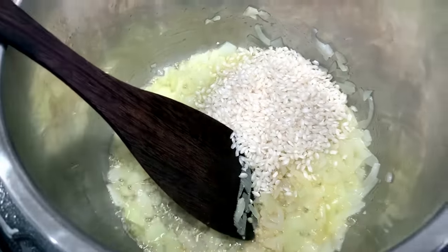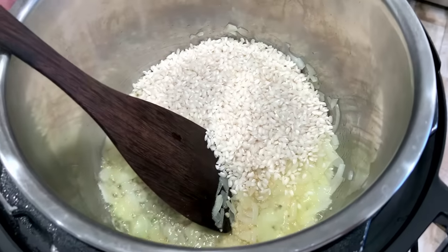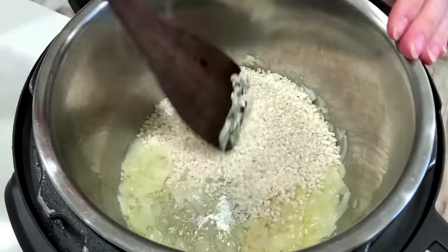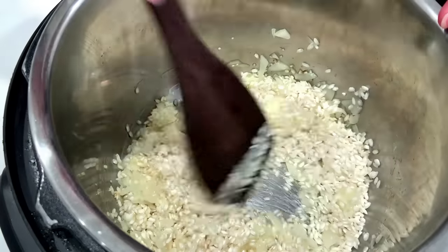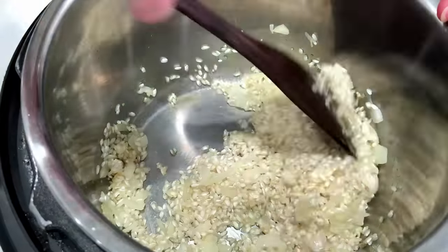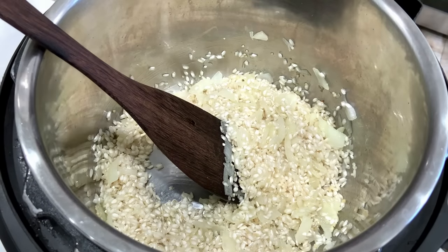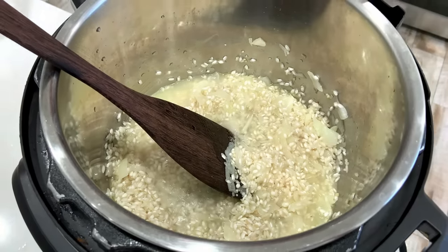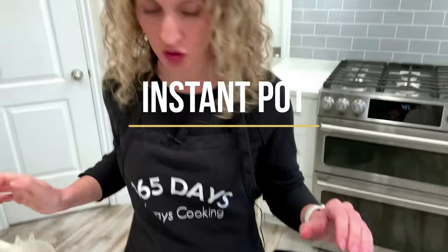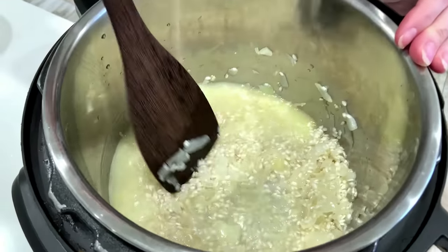So we're gonna add in 1.5 cups of this rice and we're kinda just gonna stir it in with the delicious butter and onions and garlic just for a minute here. Now we're gonna add in 1 cup of broth. So we're gonna do 3 cups of broth total. So just add in 1 cup at this time and let the rice kind of soak it up.